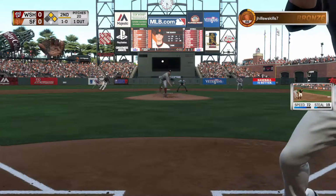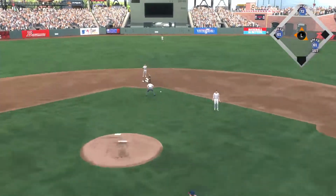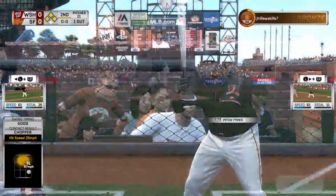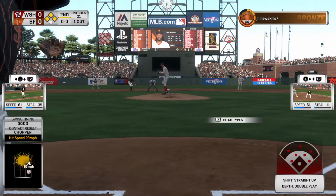A decent lead at second. Here's the pitch. Swinging, a ball hit on the ground. And he'll reach first as they can't make the play on him. Standing in now with runners in scoring position, Johnny Cueto. And he could give his guys an early lead if he can come through here.